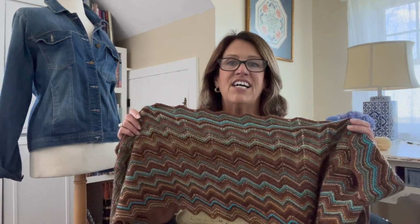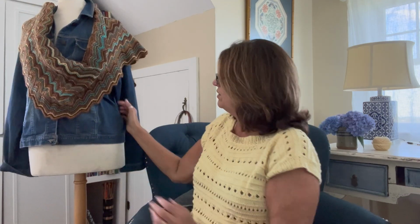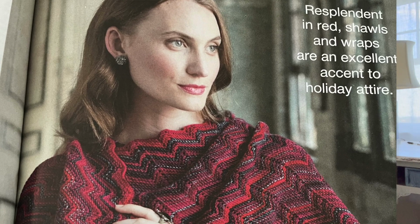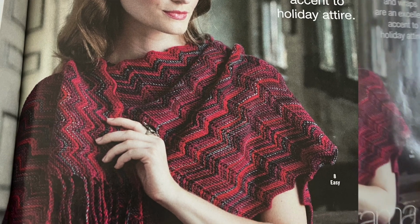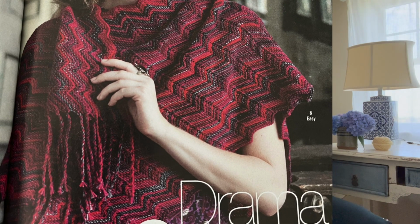You could make this shorter. You know the Missoni fashion designer who did a lot in diagonals. I mean, any way you put it, any way you hang it, it's gorgeous. I think it would be really beautiful in some reds. The original pattern was a holiday issue of Vogue, and they showed it in red, and I'll show you that. So I got that out thinking maybe it'll get cool enough. I just throw that over my shoulders.